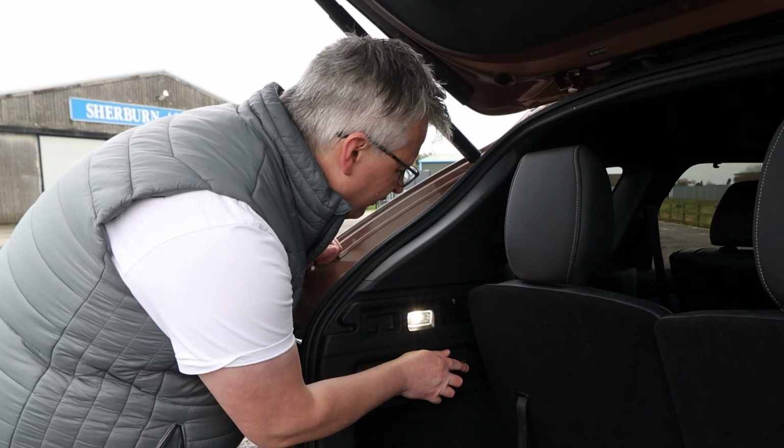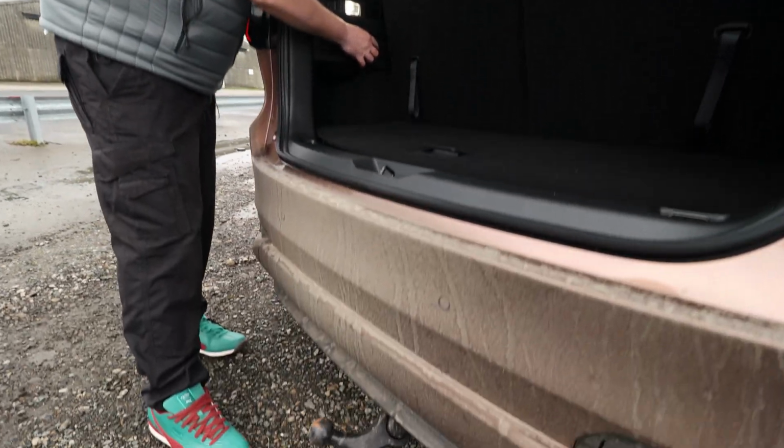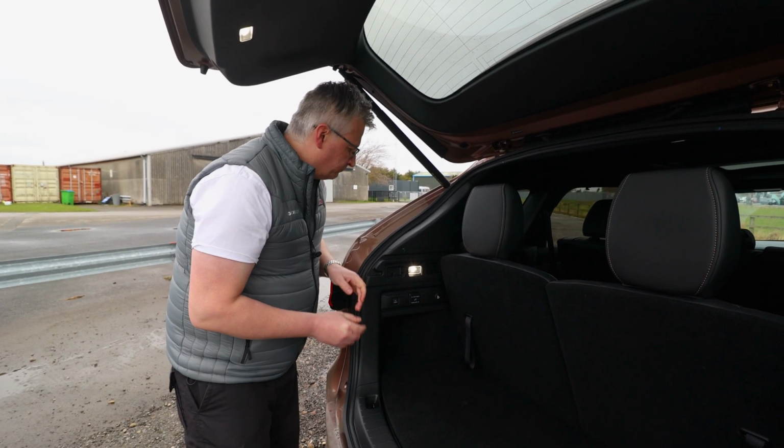What's happening? I thought this dropped the seats, but no. It has a greater meaning. Look at that. The tow bar. So, yes, as I mentioned, you can tow. I do love a retractable tow bar.